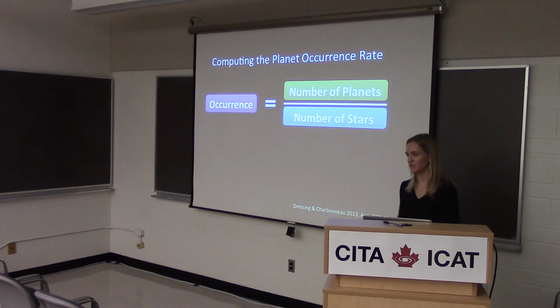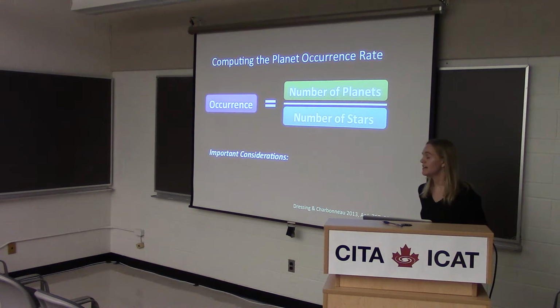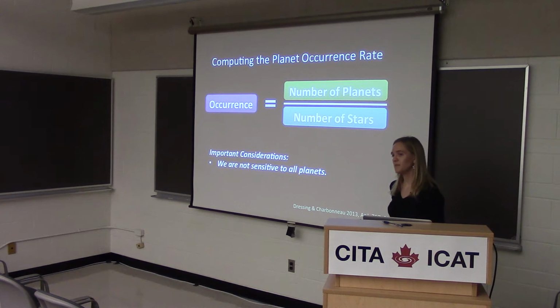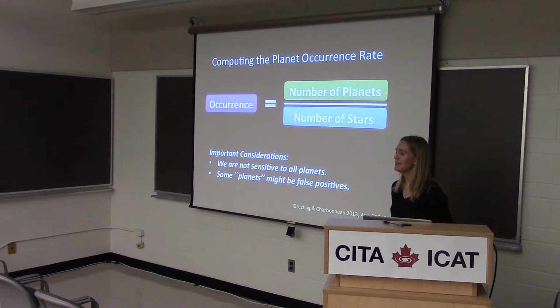You can't just take the number of stars in your sample and the number of planet candidates you found. The reason for that is that first, you can't find all the planets. Some things are just too small, or their orbital periods are too long, that they might never transit, or if they do transit, you might not be sensitive enough to detect the transit. The second consideration is that not everything that's reported as a planet candidate is actually a planet. In some cases, particularly for big things, they might actually be false positives, where two eclipsing binary stars are blended with light from your target star, causing you to think that you have a planet when really you just have a triple star system.